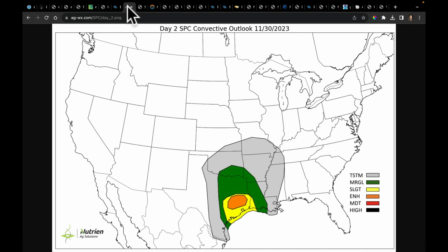Okay, so what are we dealing with today? Well, today is the setup day for tomorrow's severe weather. So this is the map for tomorrow on the 30th. And we can see here a pretty large area for the risk of thunderstorms. And then we've got a decent spot down in parts of Texas, Louisiana, that's got both a slight and an enhanced risk in it. So we're going to be very cautious in this area for the risk of those severe storms.